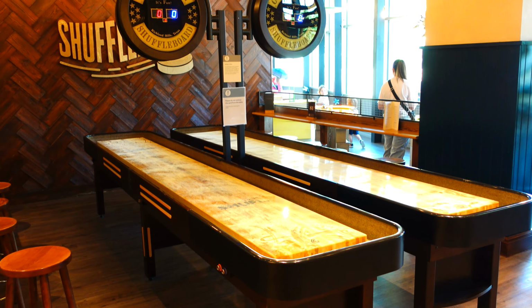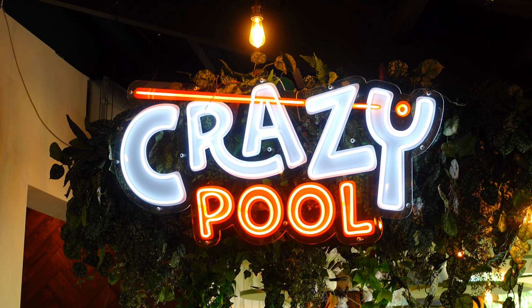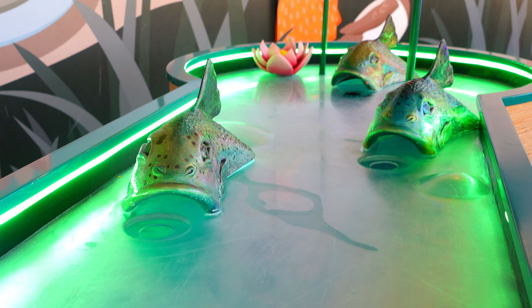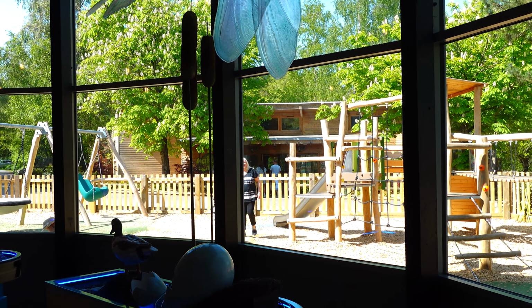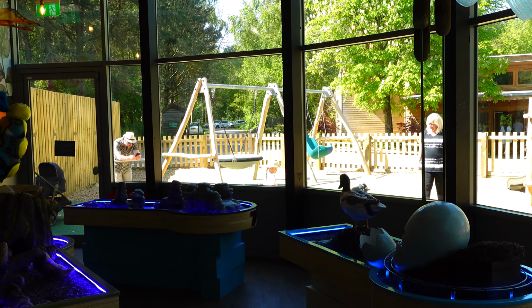They've also got shuffleboard in here, which I really love, and this thing called Crazy Pool that looks amazing. So this is Crazy Pool. You play it sort of like pool, but you have all obstacles, sort of like mini golf really, or crazy golf. It's a clever little idea. Again, it all smells brand new in here. Also outside they've got a really good little playground. We've been struggling to find swings for Sienna, but there's some down here.